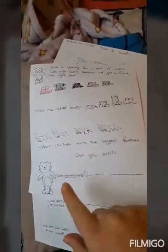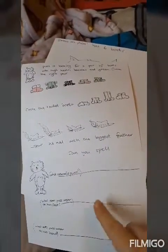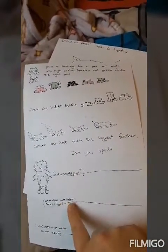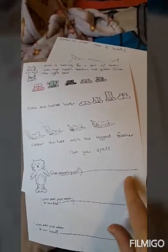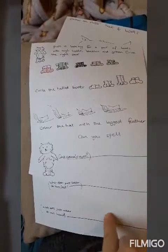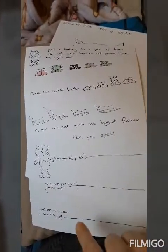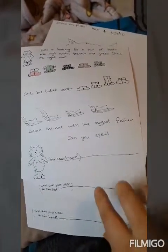Can you spell what animal is Puss? So she's going to see if she can spell cat, because she knows how to form those letters. What does Puss wear on his feet? So she'll spell boots, so she knows the double O sound makes oo. And what does Puss wear on his head? So she should be able to work out hat as well. Just because she already knows her letters, so it's just getting a little bit harder for her.